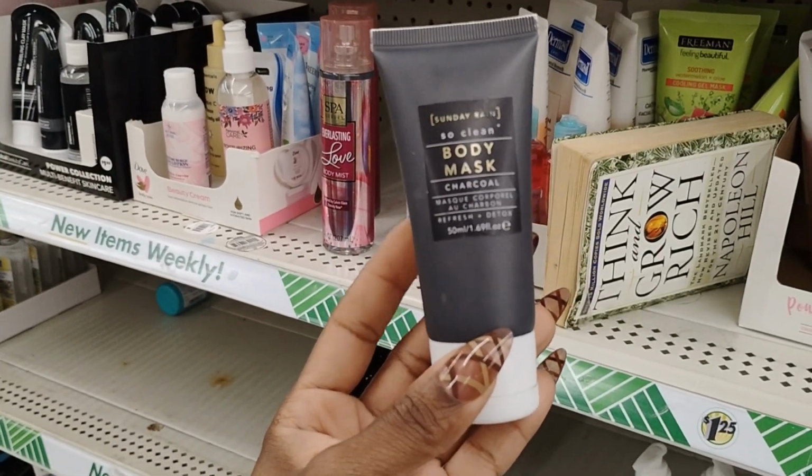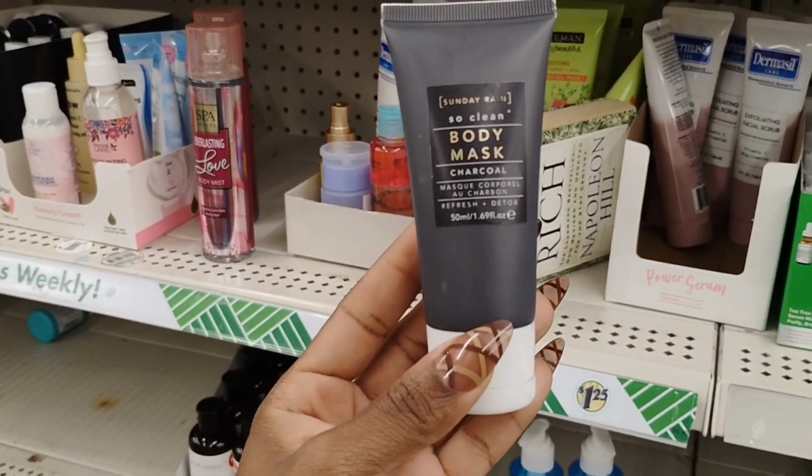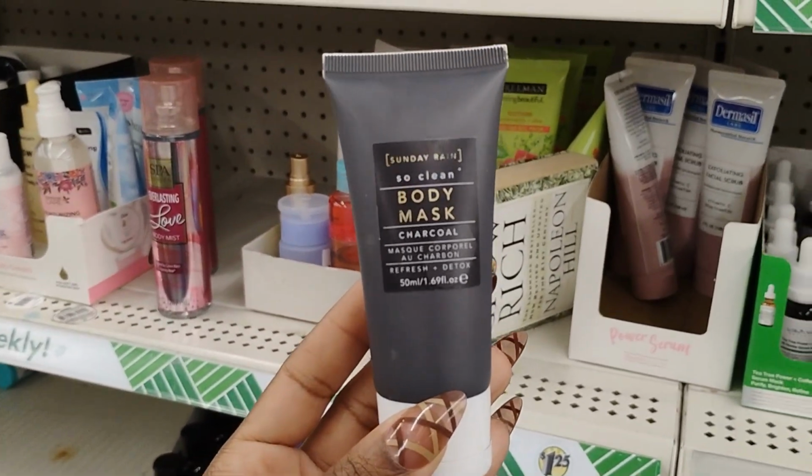This is the only one I seen. Let us know in the comment section, have you guys seen this? This is $1.25. Honey, they just not playing out here. I tell you, there's so many goodies, so many major finds at Dollar Tree in Nutley, New Jersey.